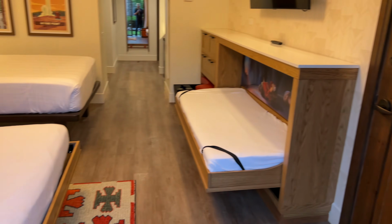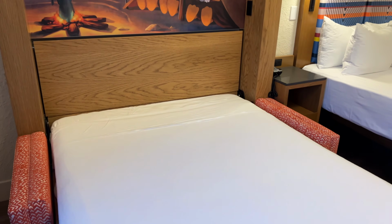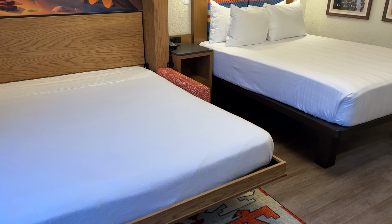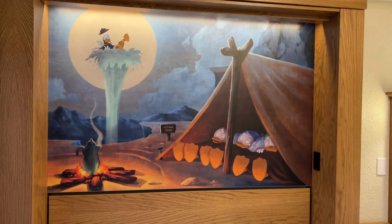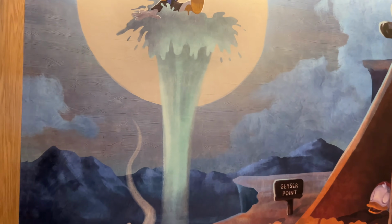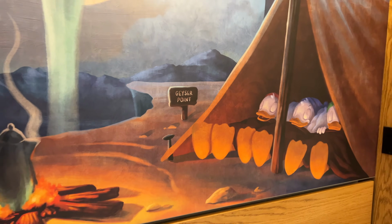And now Alyssa has pulled down that Murphy bed in the room for us, so you can see, even with both the beds down, still a lot of space to walk around here in the room. It doesn't get too crowded, and you can see the queen size bed here, a little bit lower than the other bed, but the mattress looks to be about the same thickness, so we've got a really nice mattress on there. There is a small light inside of the bed there. There's a switch over on the right you can turn on. You can see Geyser Point has caught Donald with its eruption, and the boys are sleeping soundly in the tent over there. Fun piece of artwork back behind the bed there.